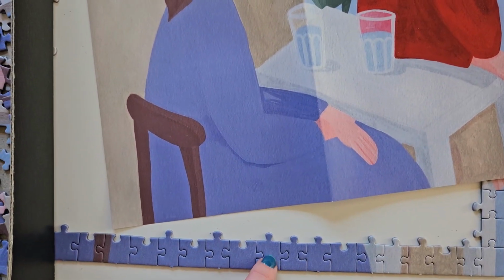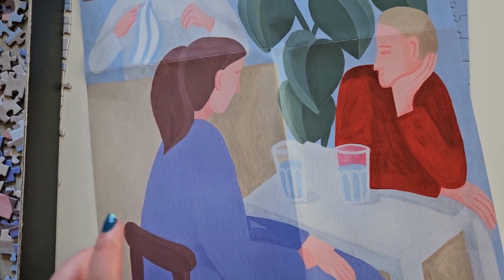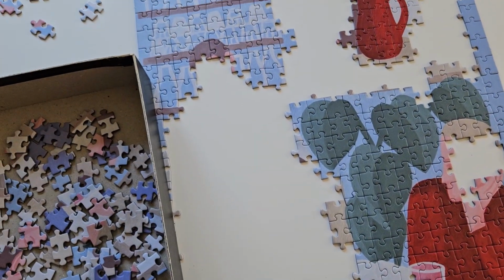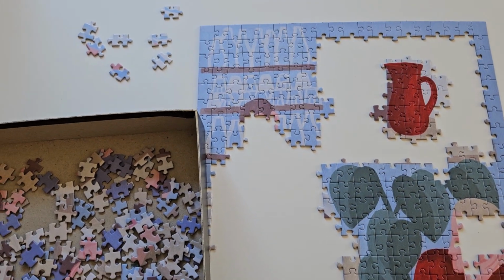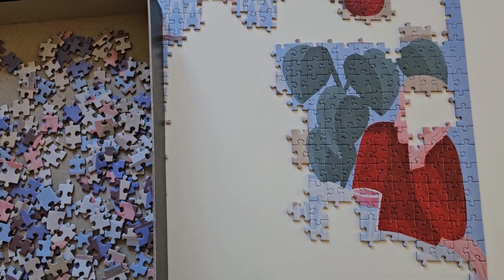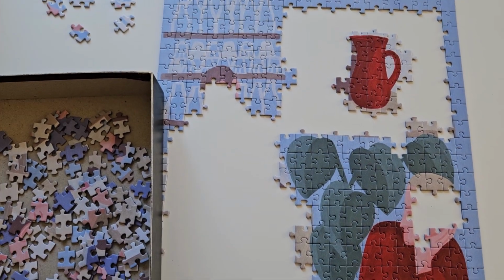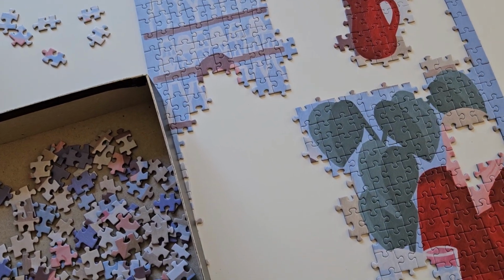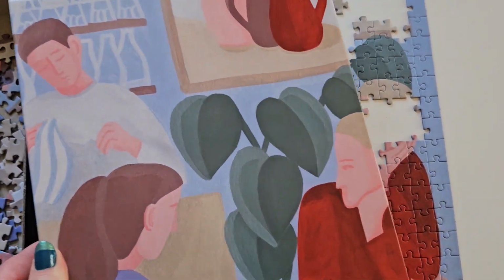It really was only in the edge here. But let's see. And again, I haven't timed myself, but it really hasn't taken too long. I really love this artwork. A lot of sections to sort. Love the colors.